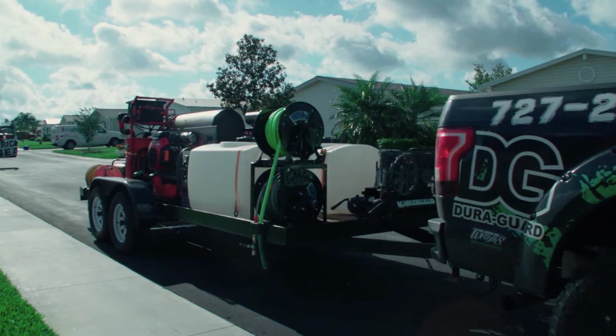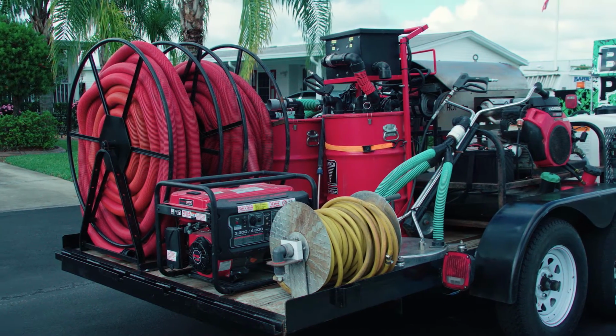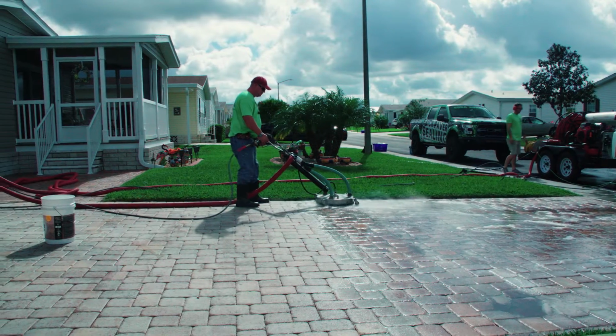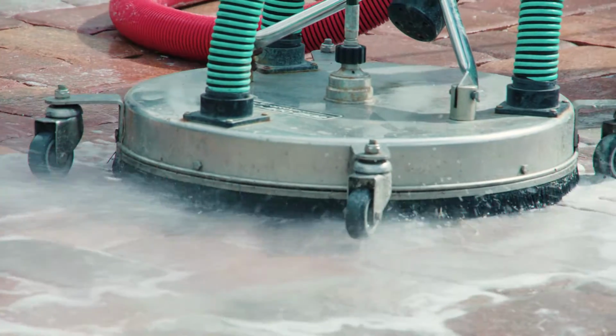All of our equipment is custom-built, truck-mounted, high-end commercial pressure cleaning equipment. You cannot buy better pressure cleaning equipment than the equipment that we have mounted on each one of our trucks. A lot of our competitors can't afford or justify spending $60,000 to $80,000 on pressure cleaning equipment per vehicle just to prep your surfaces for the sealant.